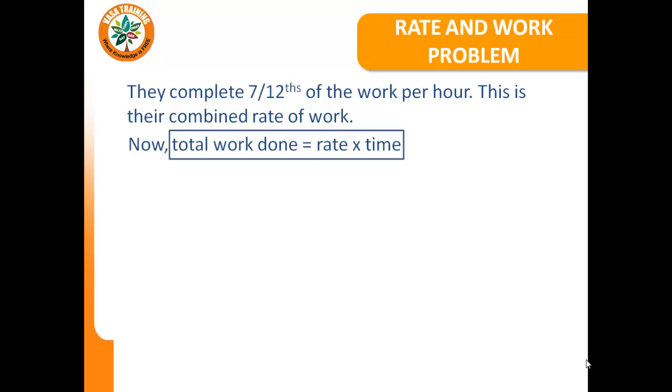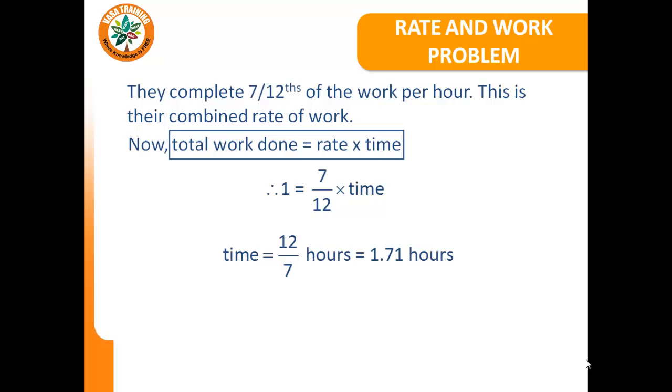Now, total work done is equal to rate of work times time. Considering that the total work done is equal to 100%, which is 1, we have 1 equals 7 divided by 12 times time. Therefore, the time is equal to 12 over 7 hours, which is equal to 1.7 hours. This is the time taken to complete the entire piece of work.